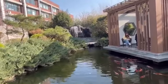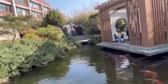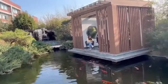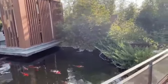All you just need is to build the initial structure, the sitting area, the pond, the waterfall, the flowers. Then the rest is just maintenance. Every weekend, money starts coming in, and you can use all that money to build the houses as you want. So it's a very convenient source of income.